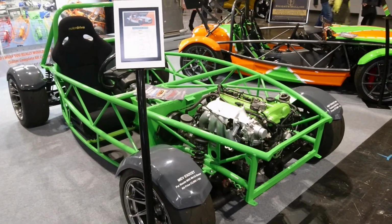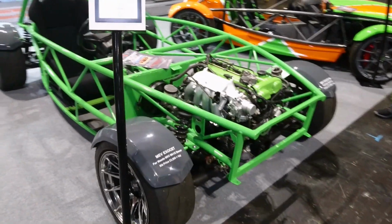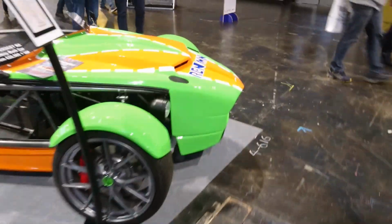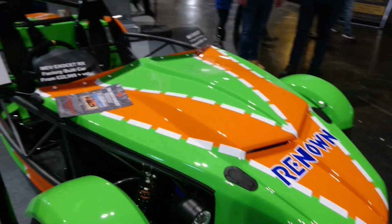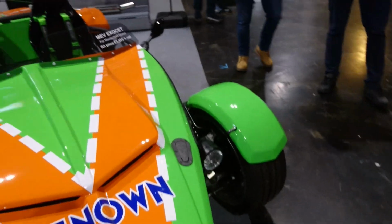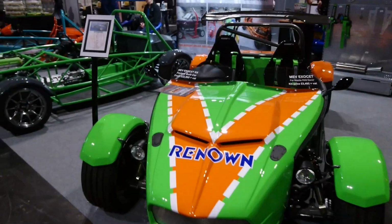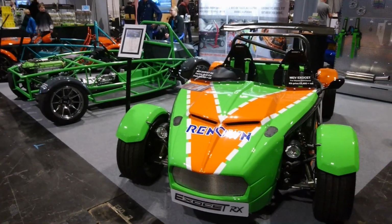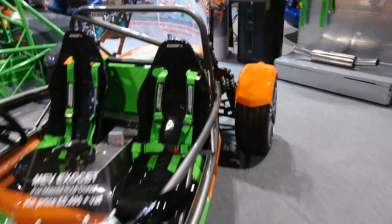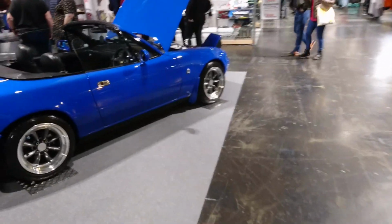And this one's based on the NA or MB. The kit price is actually cheaper for this one. RX, does that mean it's based on an RX-8? Yes, unfortunately they still need the engine. You've got to make sure your rotor tip seals are in good condition, otherwise you have problems. That looks like fun though. It's like a sort of cheaper Atom, isn't it?